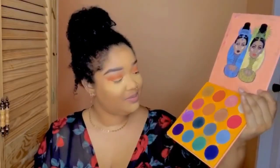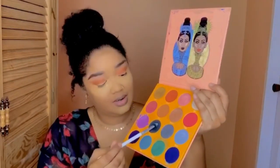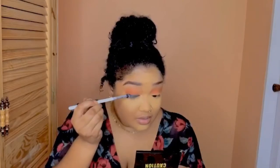Okay, so next we're going to be getting into the shade called Aja, which is this deep teal here. I hope I'm describing this color correctly, but it's like a greenish teal. So I'm going to be applying this on my lid. So I'm just swiping it across on my lid like that. So after I concentrated the color on the lid itself, I'm going to be going up a little bit higher to my crease. We're just packing it on as much as possible.